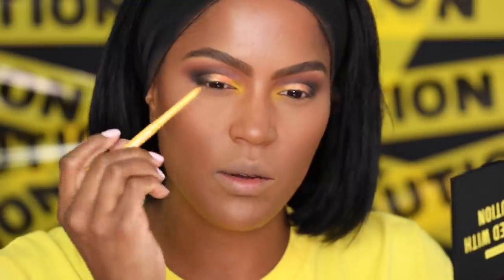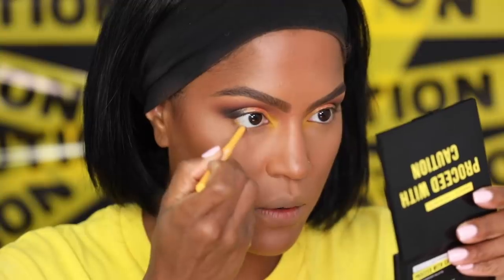Okay, so I'm gonna line the waterline. This is ColourPop Punch, brand new. This actually came the day that I announced my collab, and I was like, dang, perfect timing. All right, so I'm gonna line my waterline with this. It does look yellow on camera, but it looks more orange in person. Let's see how it goes.